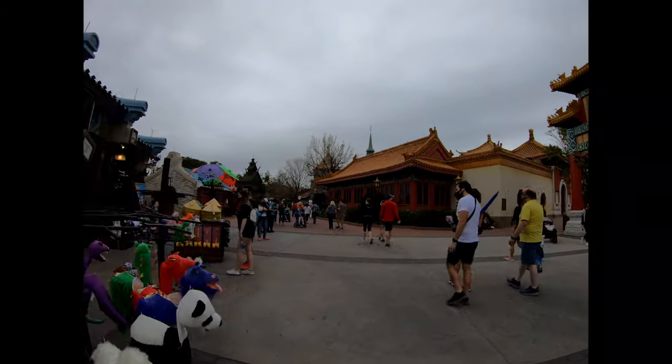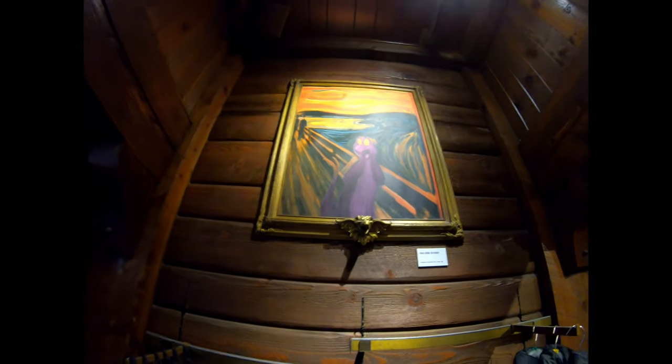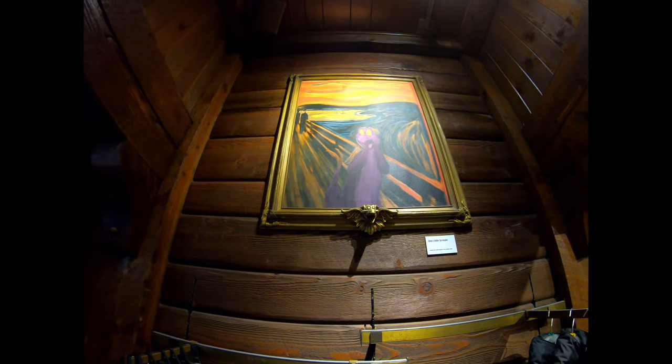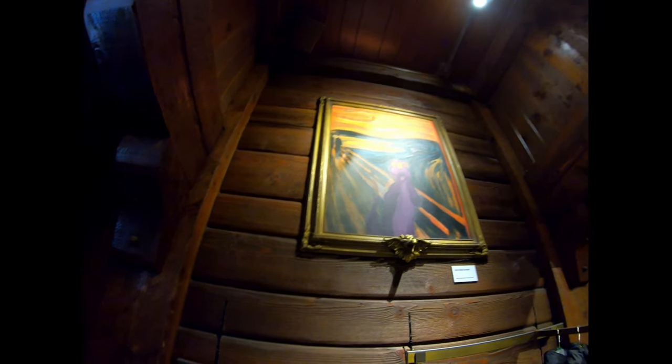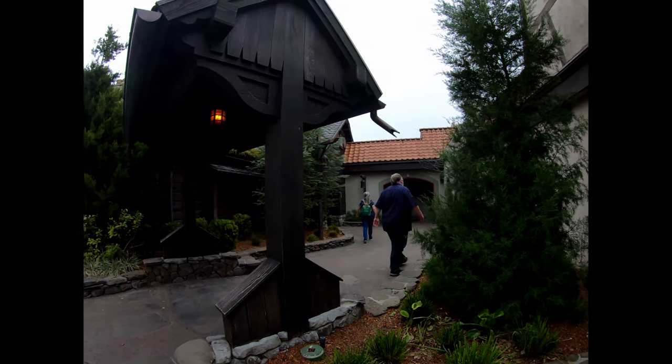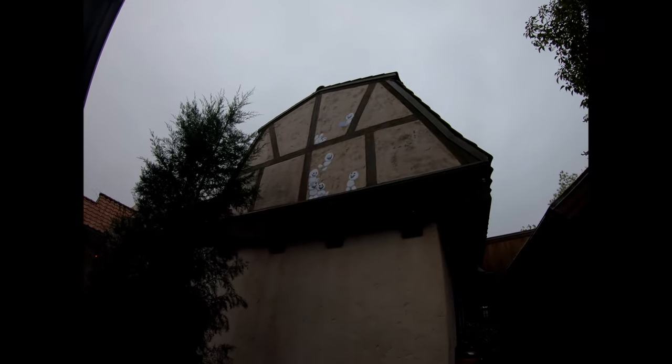Alright, we found the Figment portrait. It's called One Little Screen. It's inspired by the screen from the early 1900s. Over here by the bathrooms in Norway, I got the little snow plushies. I just want to squish their faces.